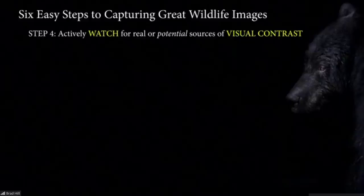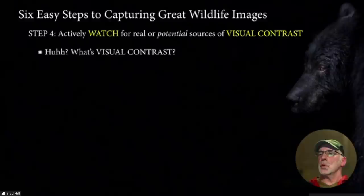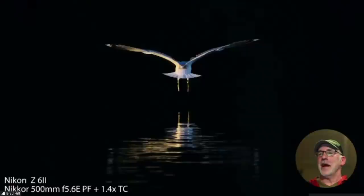Now, another thing that I think you should be spending your time thinking about, besides thinking about how big your subject should be in the frame, is actively watching for either real sources or potential sources of something I call visual contrast. And I know I'm going to have to define this. Looking for sources of visual contrast. And of course, the question is, what do I mean by visual contrast?